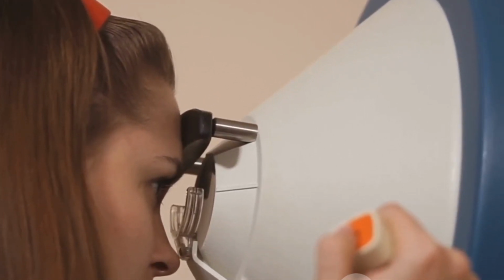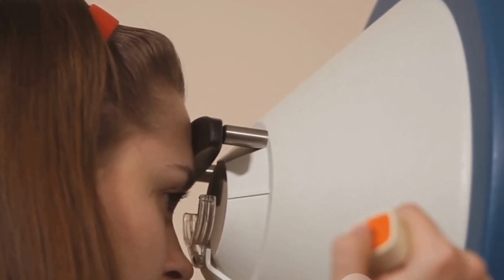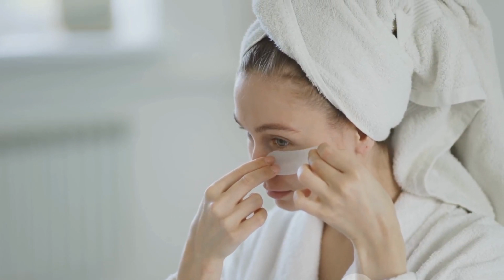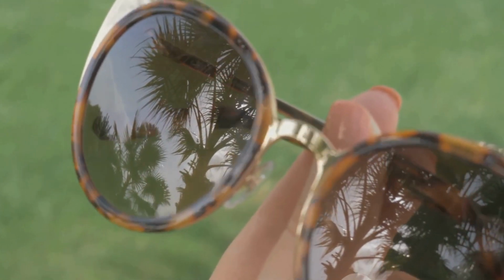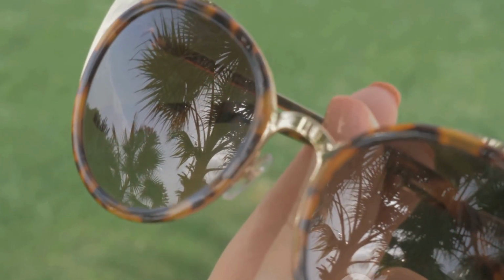Next, it's important to remember that sharing isn't always caring, especially when it comes to personal items like towels or cosmetics. These can harbor bacteria that lead to infections. So keep your items to yourself and avoid borrowing others. Now let's talk about protection. Your eyes need shielding from harmful UV rays, and a good pair of sunglasses can do just that. So don't forget to don your shades when stepping out in the sun.